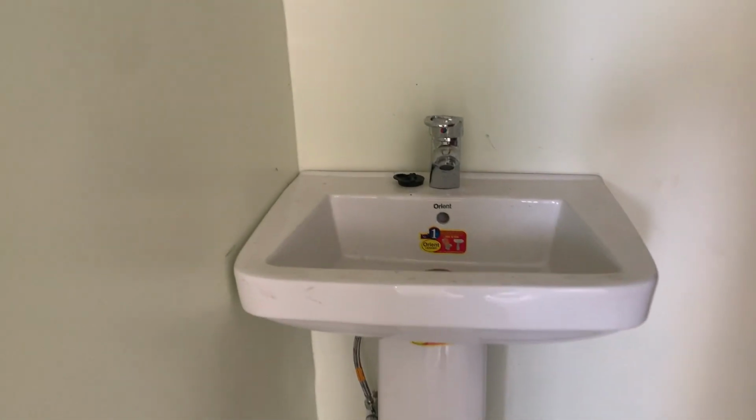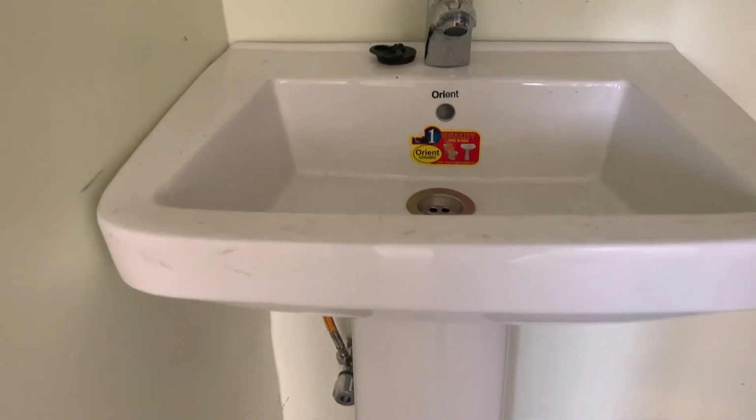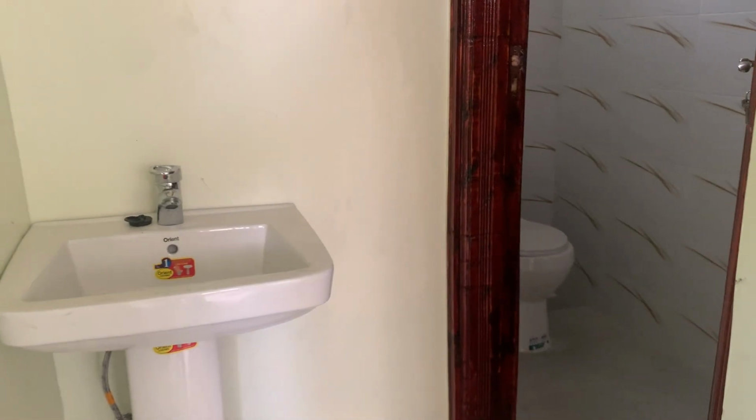This apartment comes with a separate shared bathroom and a shower. Quality materials and great finishings make them both functional and stylish.